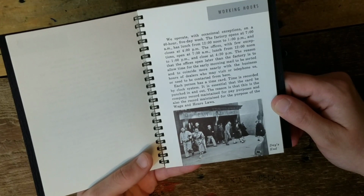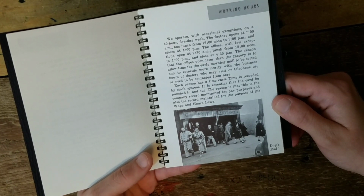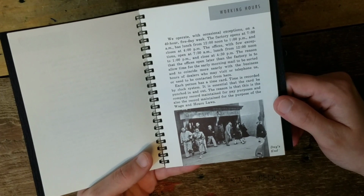Each person has a time card. This is recorded by clock system. It is essential that the card be punched in and out. The reason is that this is a company record maintained for pay purposes and also the record maintained for the purpose of the wage and hours laws.